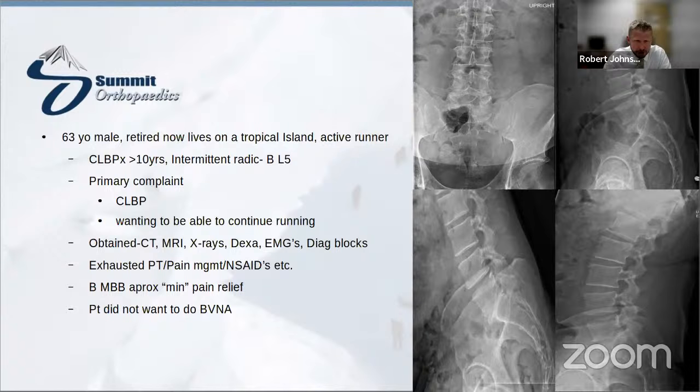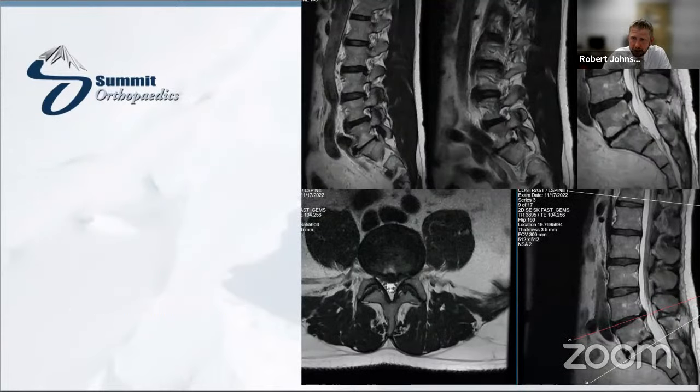So same kind of regimen, went through everything. He didn't want to do the BVNA, so we obviously didn't make him. When we're looking at the x-rays, that L5S1 really stands out on the x-rays. As we look at the MRIs, he starts to have that disc bulge, broad-based disc bulge, causing some lateral recess stenosis at 4-5, which upon looking at all the imaging really was the component of that intermittent radicular symptoms.